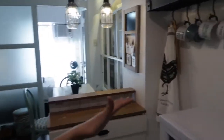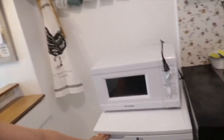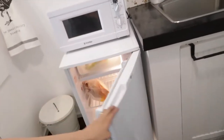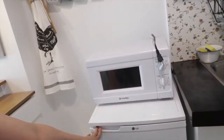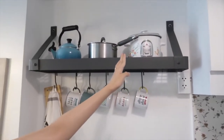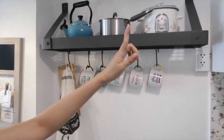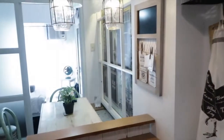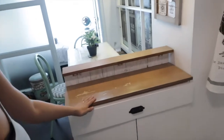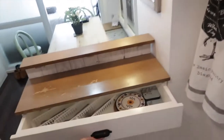So, after the kitchen, you will see merong appliances dito. This is the fridge. May mini fridge. And microwave. May mga gamit na rin siya. Kettle, pangluto, and rice cooker. And meron siyang maliit na counter, which is really cute. So, naman yung counter. So, mga kutsara. Ayan.